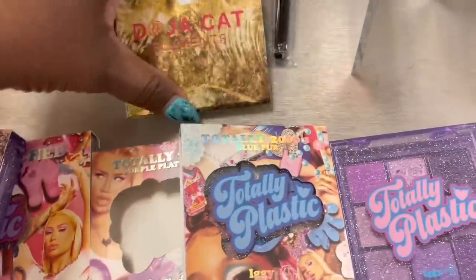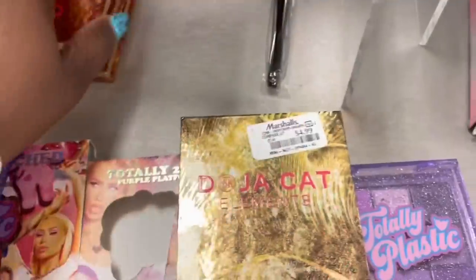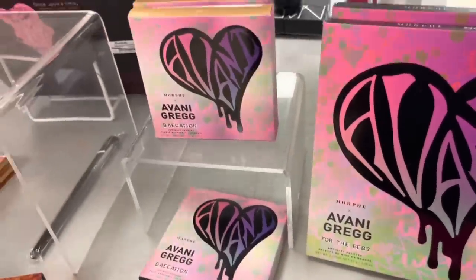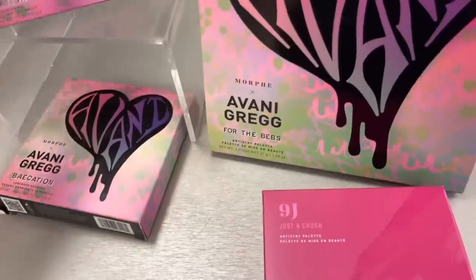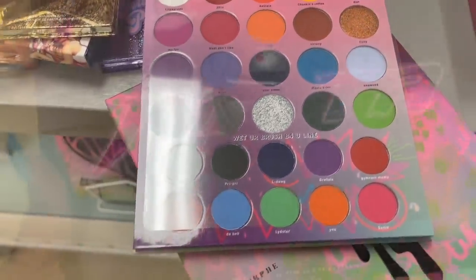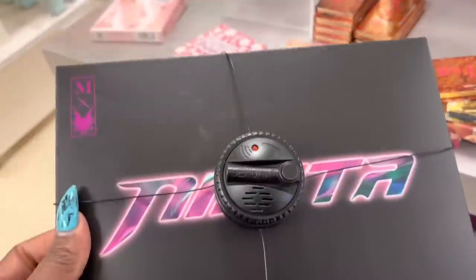And look, they got Doja Cat Elements for $4.99. Okay, Doja. And Doja Cat Flora. How much is that? $4.99. Nice. This is a Vonnie Gregg Vacation. $7.99. And this is a Morphe and a Vonnie Gregg for $16.99. Look at this. This is nice. Yeah, I'm gonna have to get this. Yep. Consider it, guys. I got this one. This is $19.99. This is also by Morphe, in collaboration with Morphe.